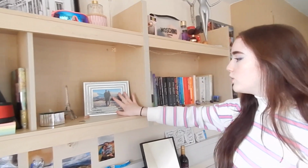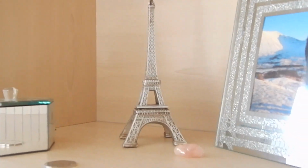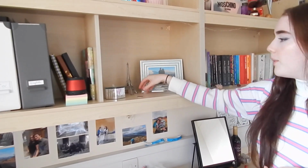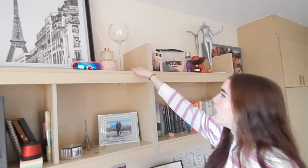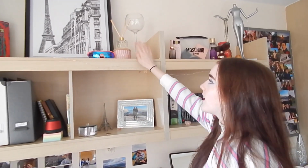This is my copy of Romeo and Juliet that Danny got me for Christmas last year. And it's like over 100 years old. And then here I've got a photo, I've got a Paris Eiffel Tower statue, and this box has some earrings in it. Up here I've got a gin glass, a candle.